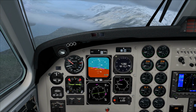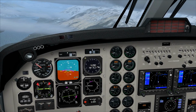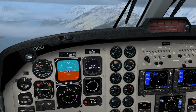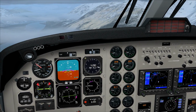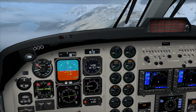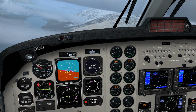So, let's see where we're headed. We can follow this all the way out, even though we're going northwest. We're going westward now, but I'll just follow the body of water on out.